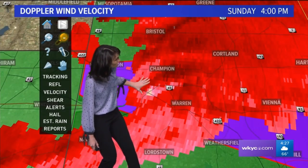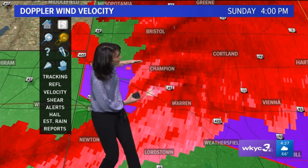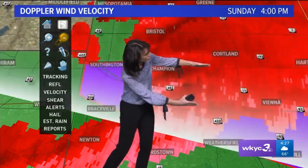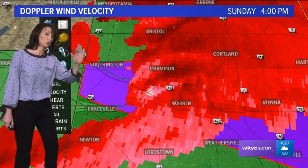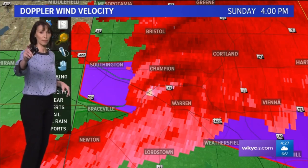And you can kind of see how this is going to go just along and north of 422. So we're going to stay between 422 and Champion. So it's going to cut right over toward the Vienna area here. And as it does so, it's going to bring in not only torrential rainfall, but the possibility for some wind damage, too.